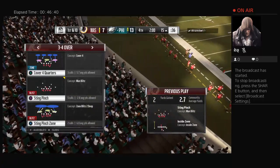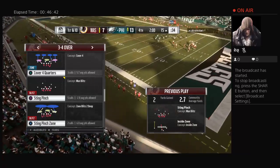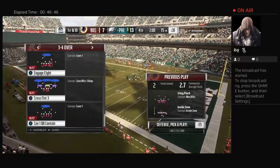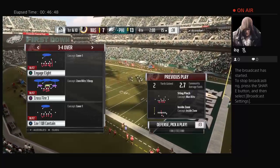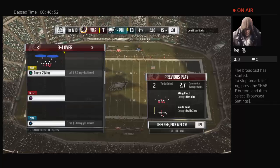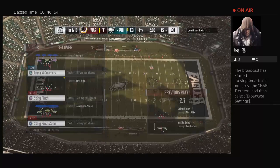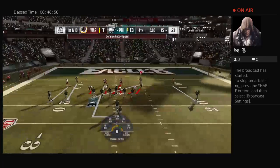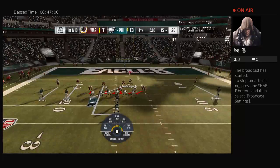Time for a break. We'll come back, see what transpires after this. Not totally home free yet, but it's looking good as they come up 1st and 10.